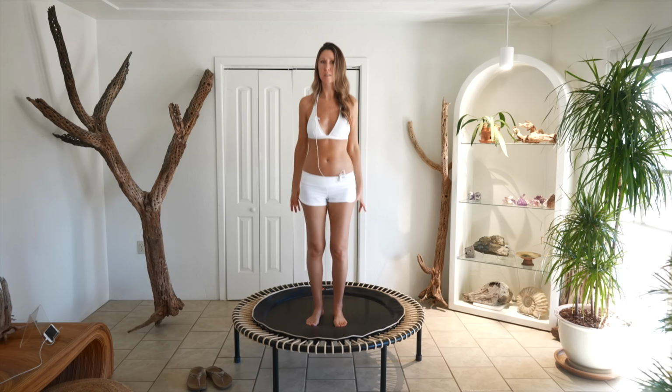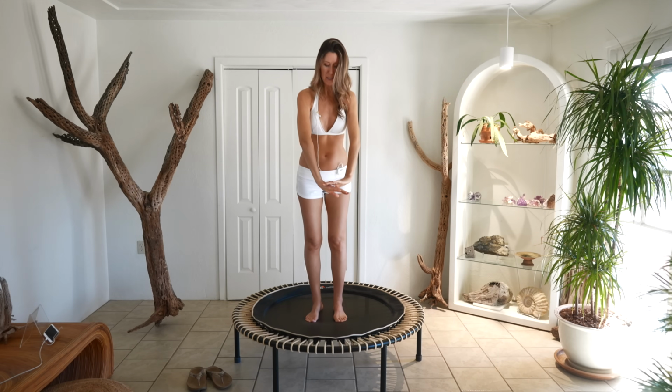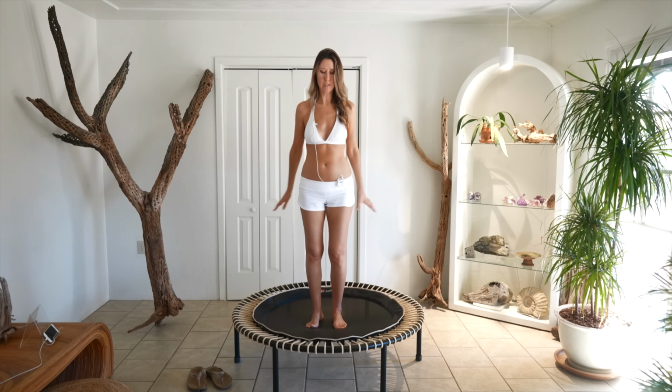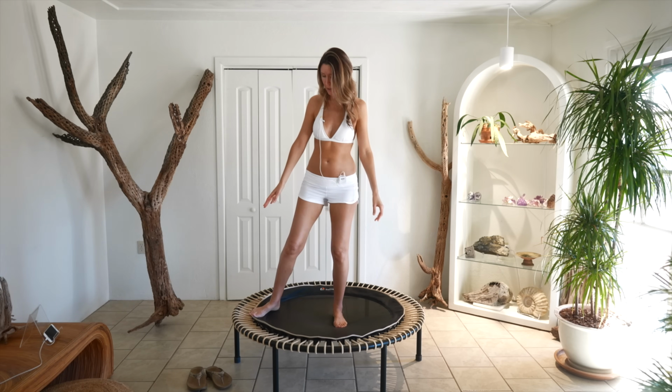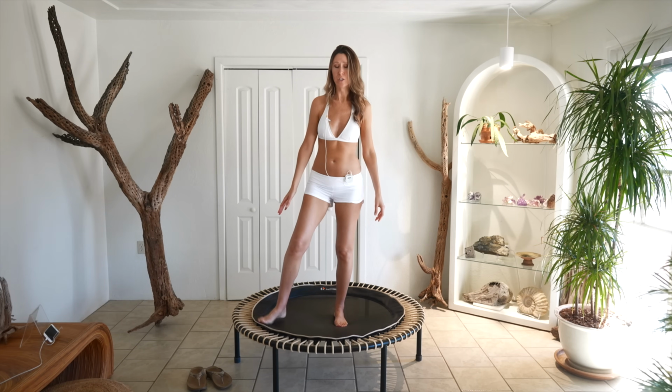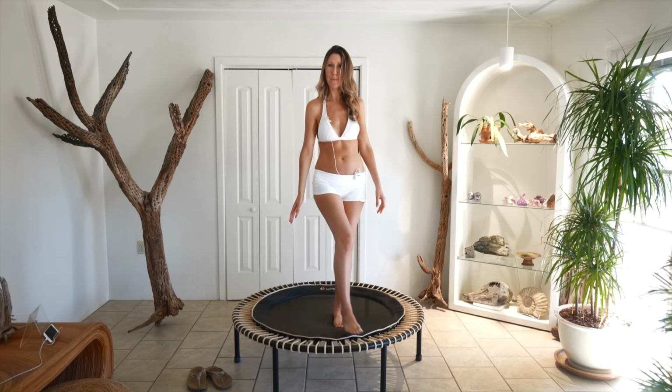And then I picked the deluxe mat, which just has more cushion around the outside of it, a little more fabric to it. So that way, if you were to accidentally bounce off to the edge, you're not going to get your foot in between the bungees, because there's more padding around that.